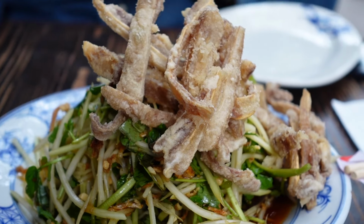The broth is an Angus broth that's been cooked down for 30 hours, and the flavor is just so rich and beefy. The other thing that we love here is the papaya and pig ear salad.